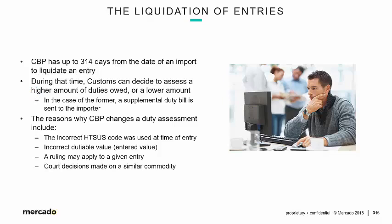Some of the reasons why CBP changes a duty assessment may include the incorrect HTS US code was used at time of entry, and the correct code has a higher rate of duty than the originally submitted incorrect code. Second sub-bullet, an incorrect dutiable value, that the entered value was incorrect, was too low when the entry summary was filed. Third sub-bullet, there could be a ruling out there that applies to a given entry that would compel Customs to state that more duties are owed, or there could be court decisions made on a similar commodity that applies to a product that an importer brought in.